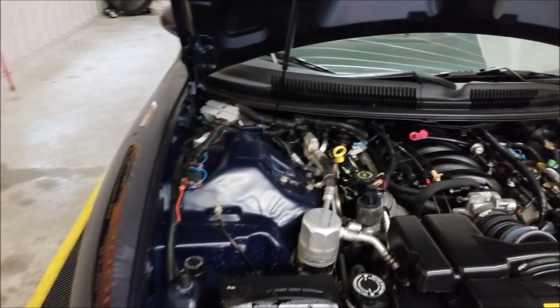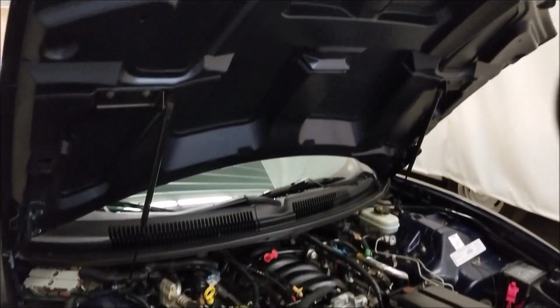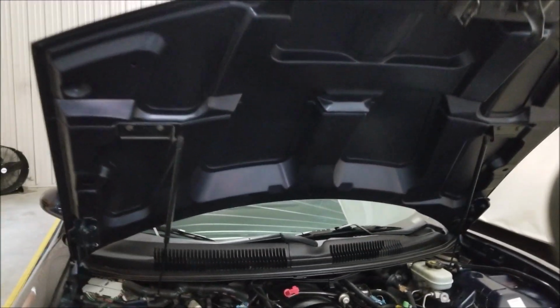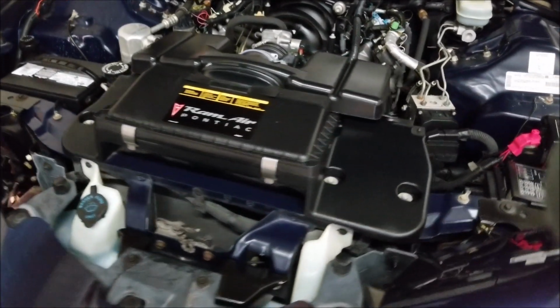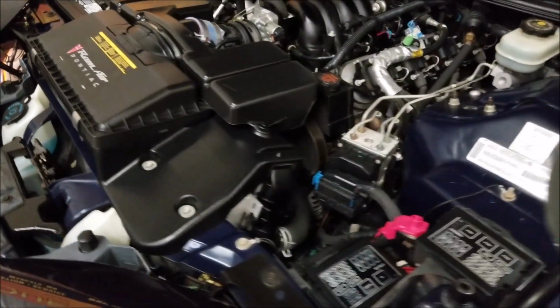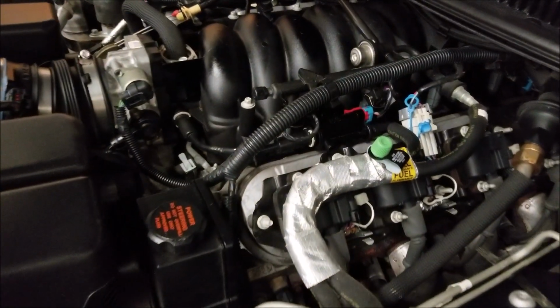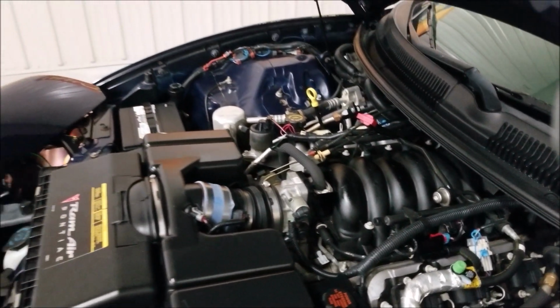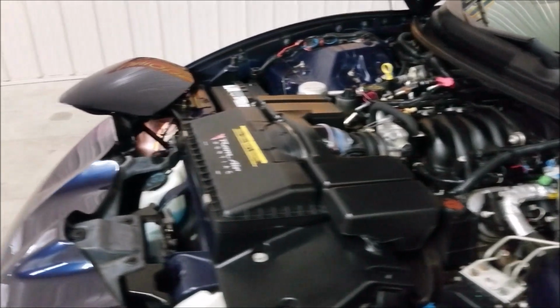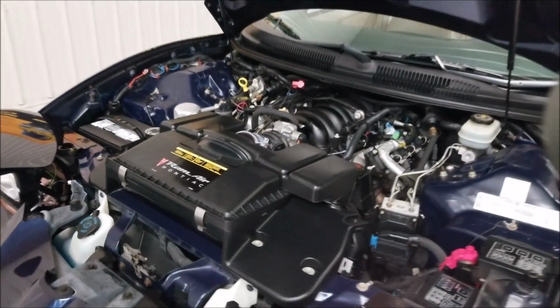And here you go. There's that LS1, a very tidy engine bay underneath the hood. What you'd expect out of a 48,000 mile car. Everything appears to be in working order. Runs very smoothly. Fuel injected. AC, power steering, power brakes, all the goodies. Ram air intake. 320 horse. There you have it.